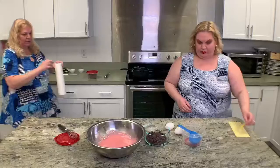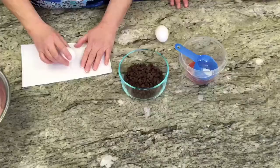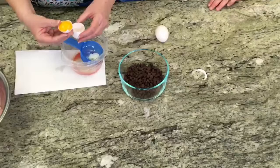Look how nice that is. Okay, I'm going to put the egg yolks in here. So let's move this over so you can see how to do this. When you do an egg yolk, you see how softly I'm doing this? I actually cracked it all the way around. Look how nice. I'm going to use the cap to grab my yolk and get rid of the whites. And now all that's left is the egg yolk.